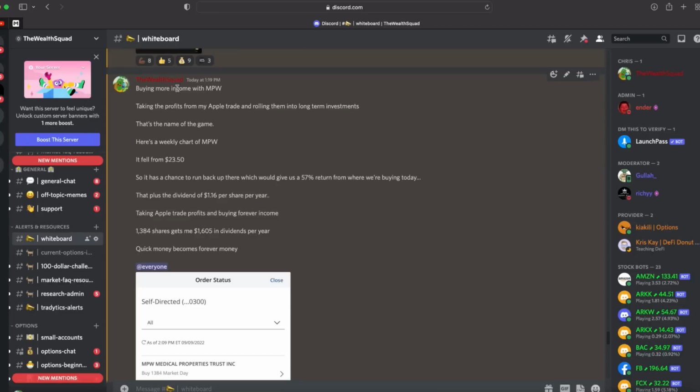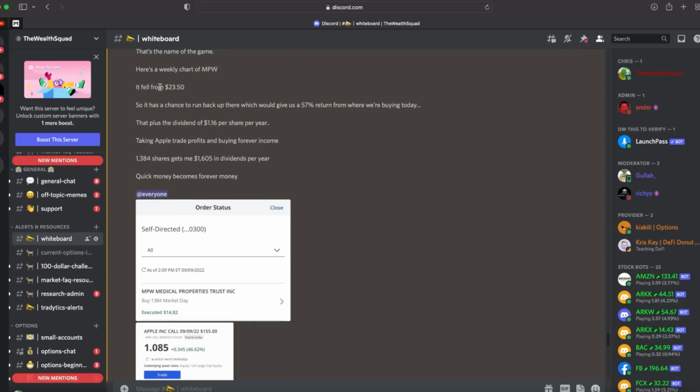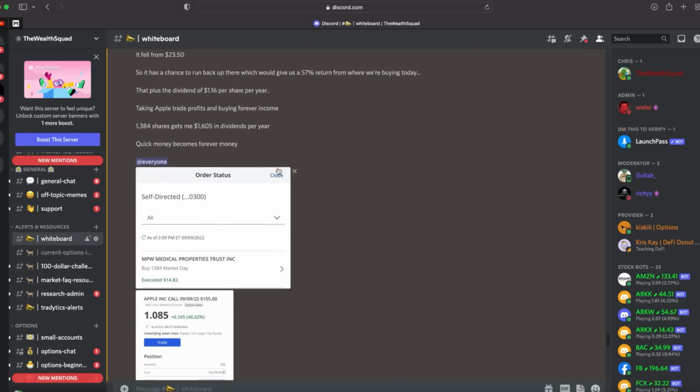All right, buy more income with MPW. Taking the profits from my Apple trade and rolling them down into long-term investments. That's the name of the game. Here's a weekly chart of MPW. It fell from 2350, so it has a chance to run back up, which will give us a 57% return. And the dividend is $1.16 per share per year. I'm taking Apple trade profits and buying forever income.